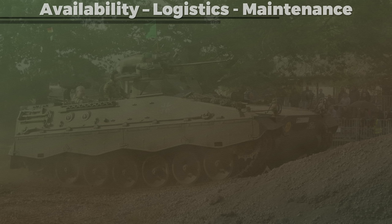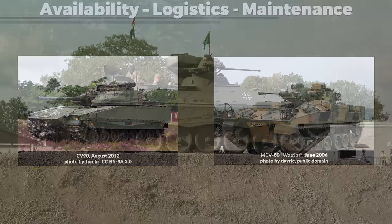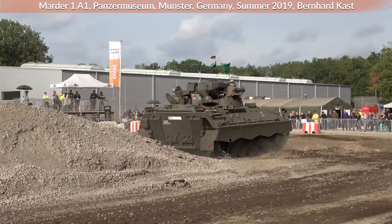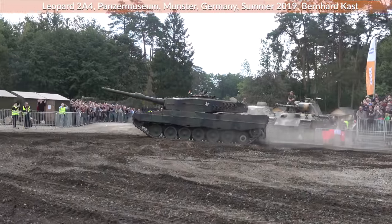Last but not least, we also need to talk about the dreaded ALM combination, namely availability, logistics and maintenance. Ketti notes that the Marder is available not only in Germany, but in a few other countries as well. This is in contrast to other vehicles like the Swedish CV90 or the British Warrior. Those two vehicles were produced in large numbers as well, of about 1000 each. Yet unlike the Marder, there are generally no successor vehicles ready yet. Back to the Marder, this means there's a large number of spare parts, spare vehicles, personnel and other capacities available for the whole supply chain, as well as training and maintenance.